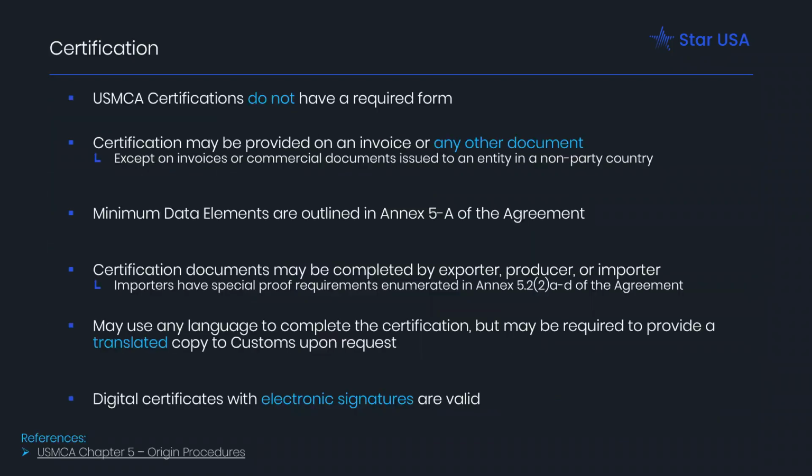Okay, so the certification process, some key facts here. Certifications do not have a required form. There is no prescribed format. And I do not recommend using the general FTA certification form that Customs puts out there that is supposed to be fine for all certifications. It's not quite fine, and it's kind of cumbersome and difficult, so I wouldn't recommend that.